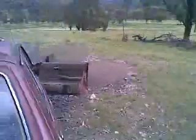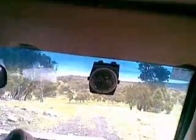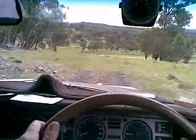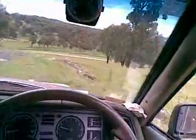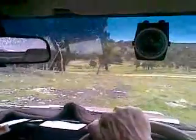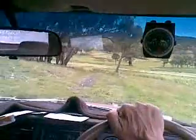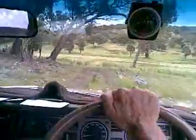Okay, front gate locked, which effectively tells all the honest people that I'm not home. And according to the Solar-Regulator, we've got a fully charged battery.